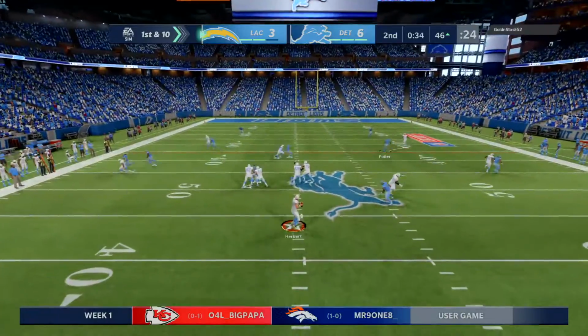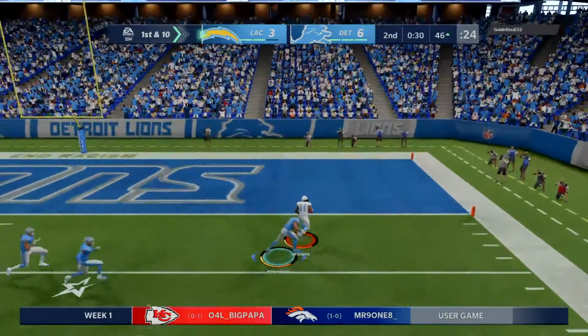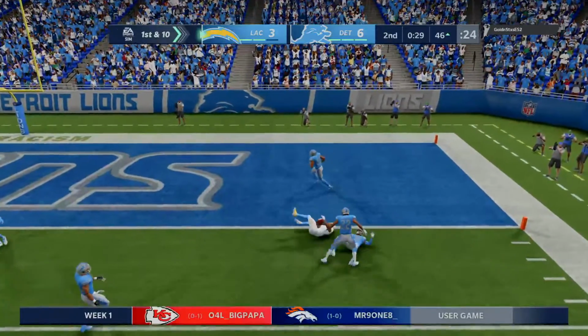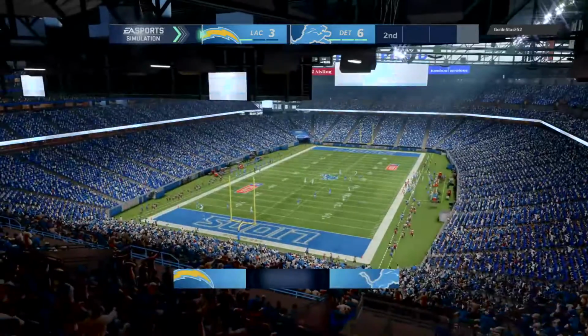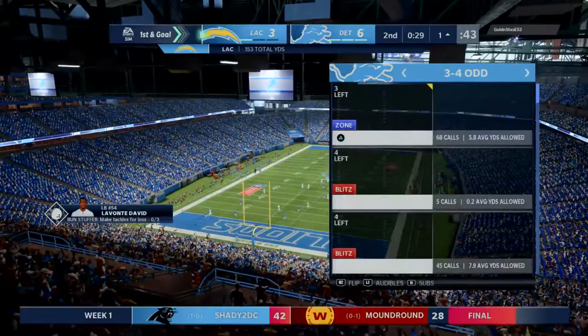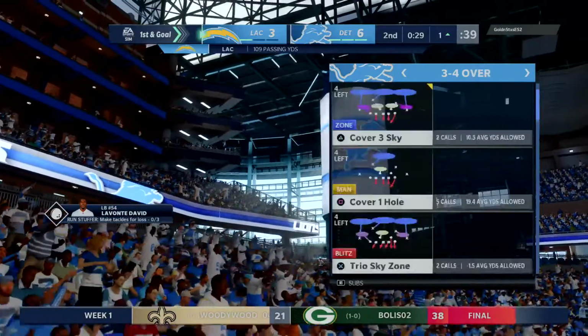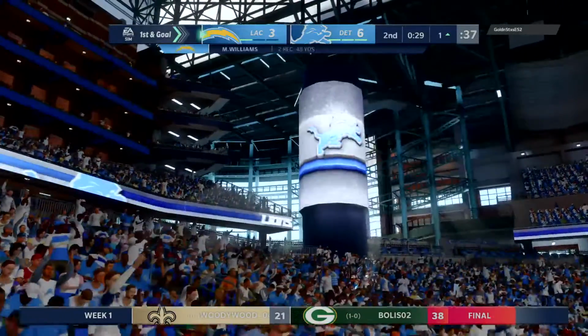Out of the gun, Herbert. He's airing it out for Williams. That's going to be caught. And he takes it down deep into enemy territory. Now the Chargers will use the 2nd of their timeouts as the clock will stop with just under 30 seconds to go in the first half.